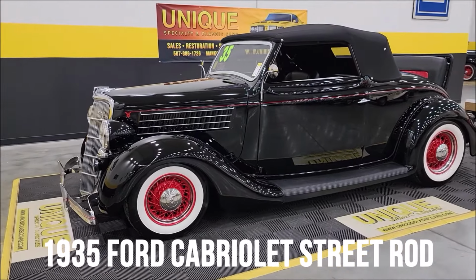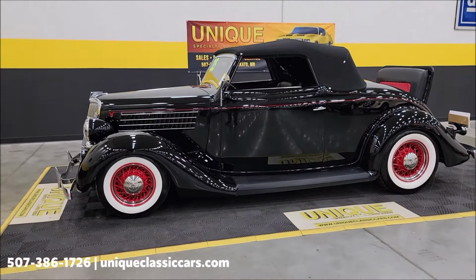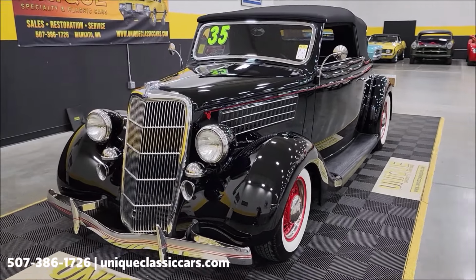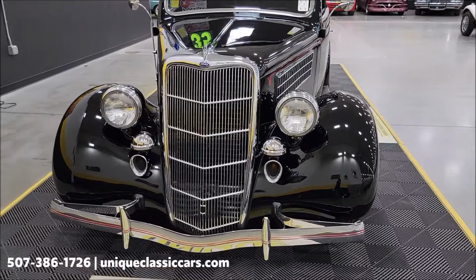Here's one to take a look at, unique, especially in classic, and it's a beauty. 1935 Ford Cabriolet Street Rod. Done upright, great look, good build, LS1 powered, paired up with a 4L60E. So we have a nice, reliable, modern drivetrain. Automatic with overdrive. Take this one down the highway. Don't be afraid to get in it and go.